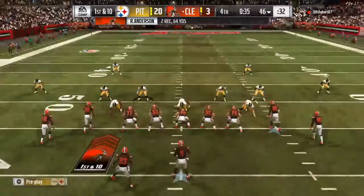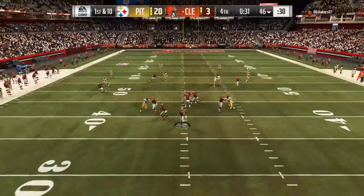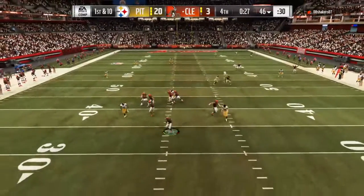I don't know if the defense relaxed because they thought maybe they'd stop them on 3rd down, or if they just didn't protect the sticks very well. But, boy, that's a big-time pickup right there.